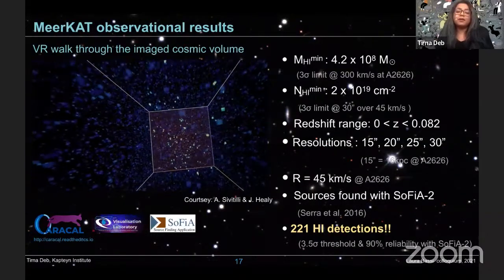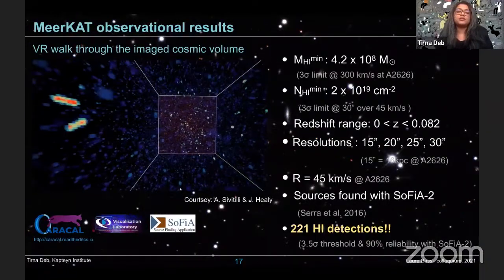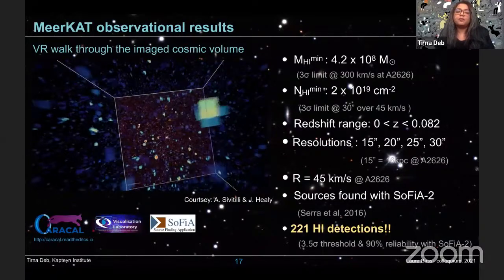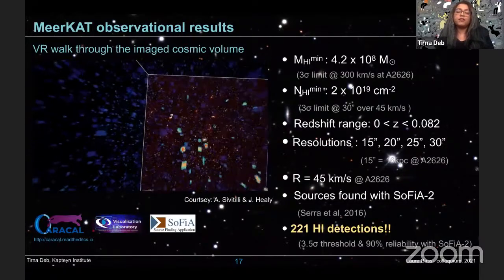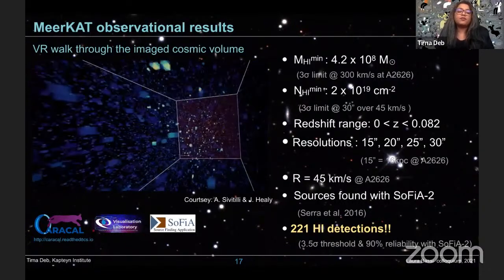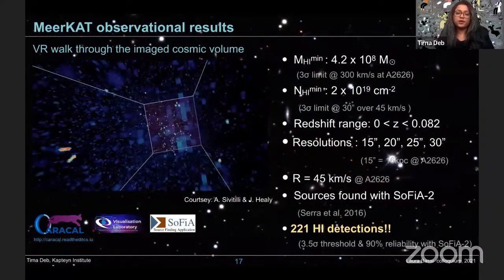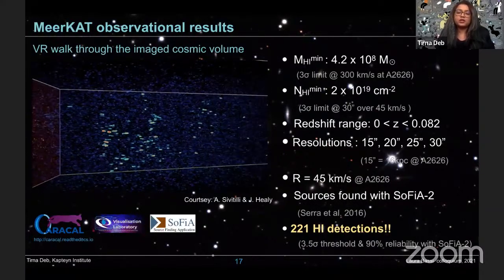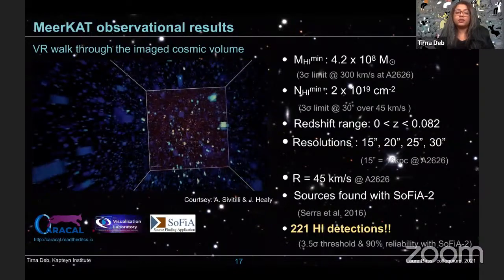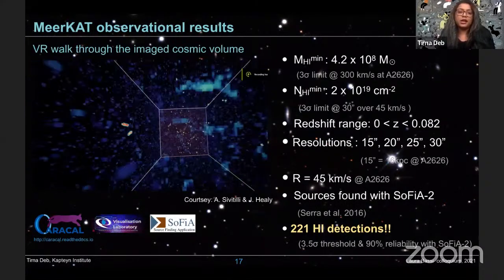The minimum H1 mass we have detected is 4.2 times 10 to the 8 solar masses, similar to the mass of the Small Magellanic Cloud. The minimum column density sensitivity we have reached is 2 times 10 to the 19, which is also pretty amazing. We have used the CARACal pipeline to reduce the data and the SoFiA source finding software to detect the sources within the surveyed volume. And we have detected 221 sources in H1 from the single pointing.